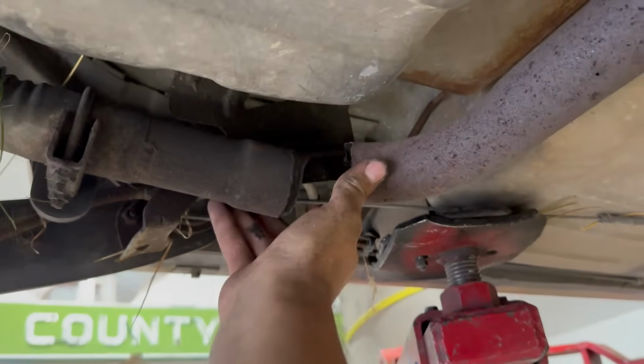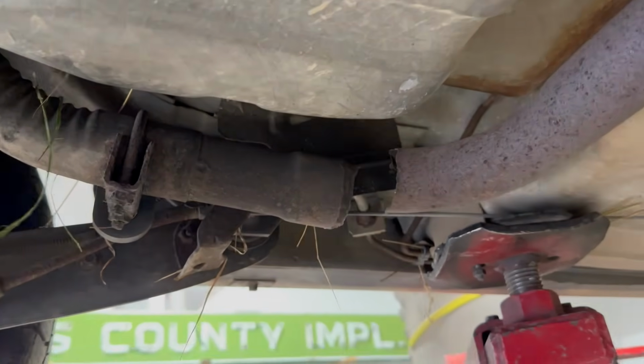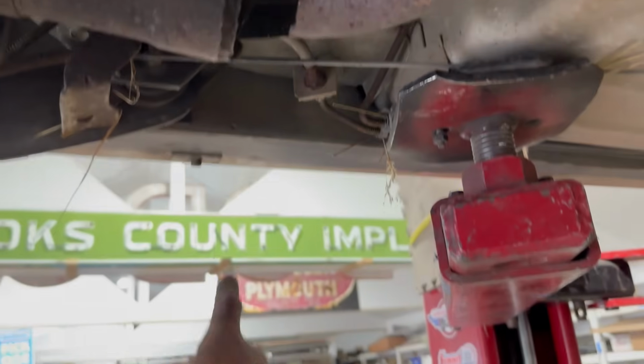Performance exhaust secret for your K-car. Just cut it right here in front of the axle section. A side dump, that would be great.